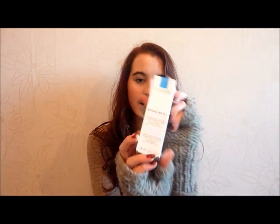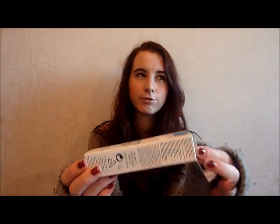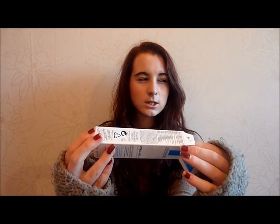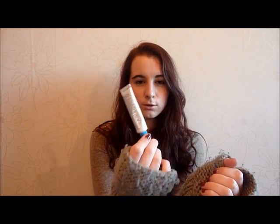So, first up I'm going to look at skincare, first of which is La Roche-Posay's Effaclar AI Targeted Breakout Corrector. I got it from lloydspharmacist.co.uk, and I think it cost around £8. The reason I got it was because I heard about it on a YouTuber's video. I can't remember her name, but I'll put it somewhere.